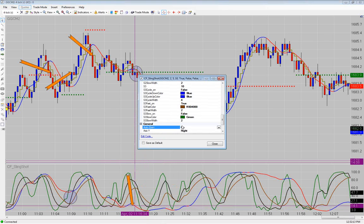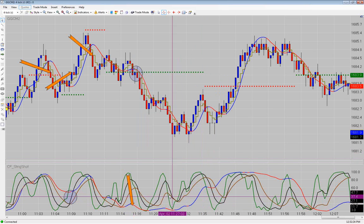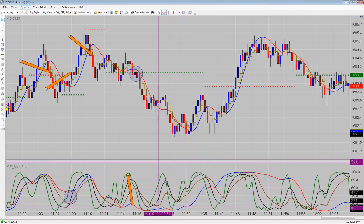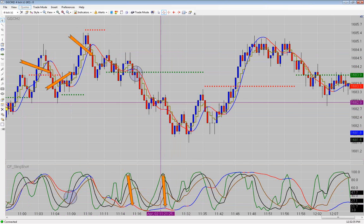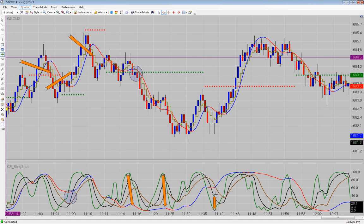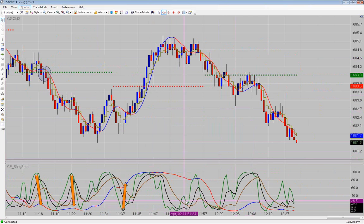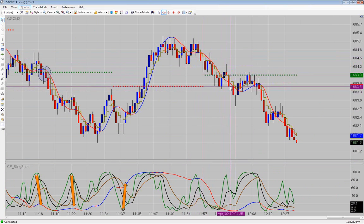Now let me make that cycle a little thicker. It says it's a 4, but it's going to take it a second, I think, to make it thicker. Anyway, the cycle down there, you can see the divergences again in here, the close down below, the close down below. Over here, the divergence was on the long side. All right, right in there. Again, right here, the divergence was on the long side, but we didn't close up above everything until we lost the divergence. All right, now it's on the short side again.